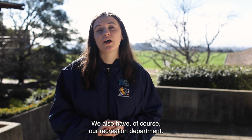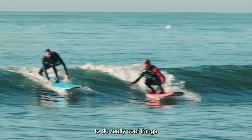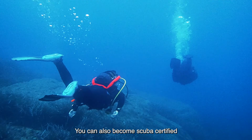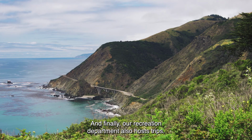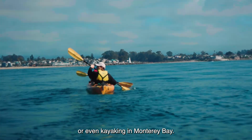We also have, of course, our recreation department, and you can sign up for classes to do really cool things like learn how to kayak, learn how to surf. You can also become scuba certified through our physical education programs. And finally, our recreation department also hosts trips. You can go backpacking in Big Sur or even kayaking in Monterey Bay.